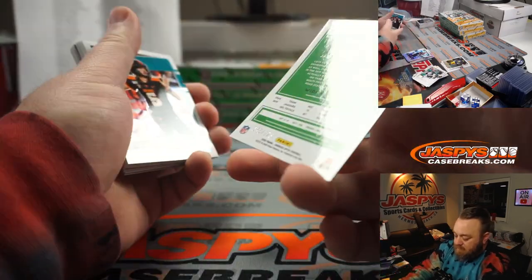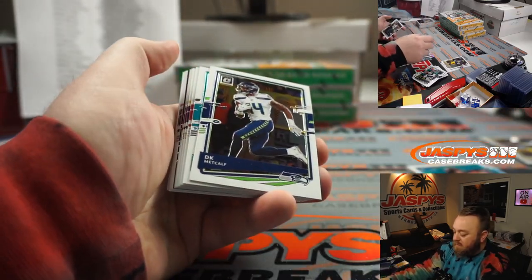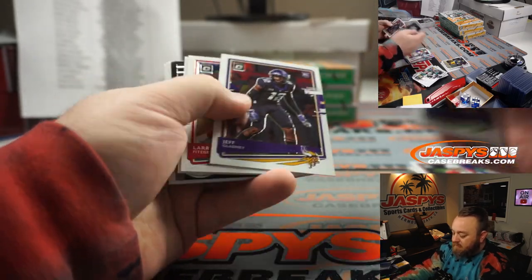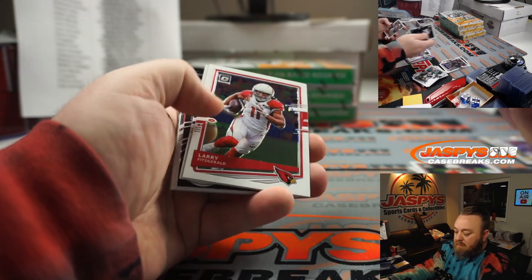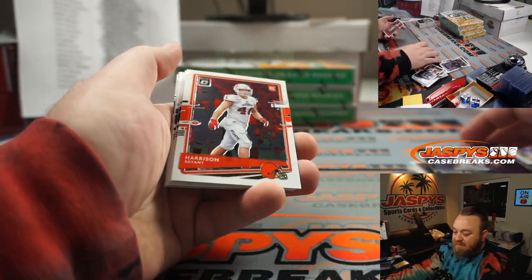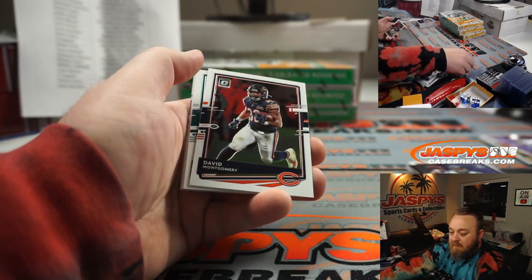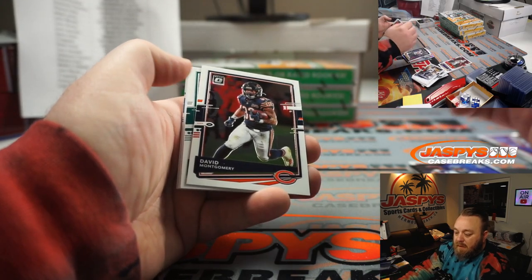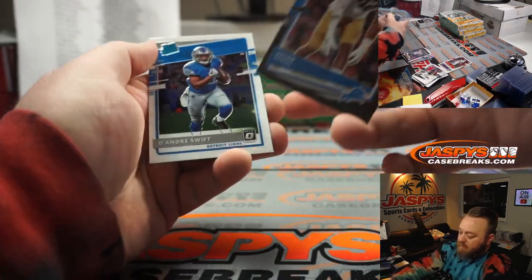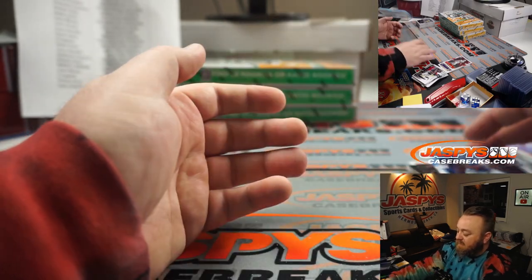DJ Chark to 125 for the Jaguars, Garrett Knowles. Jake Luton for the Jaguars, Garrett Knowles. Kyler, Cardinals, Sean Maddock. Jeff Gladney for the Vikings, Mark Bissett. Deshaun Watson for the Texans, Ike Ebola. Harrison Bryant for the Browns, Ike Ebola. Julian Okwara to 25 for the Lions, Eric Ainge, and D'Andre Swift for the Lions and Eric Ainge.